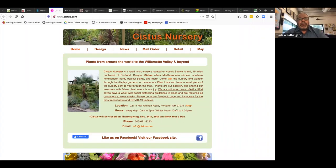Now, another longtime friend of the Arboretum, Cistus Design Nursery. Sean Hogan's the owner, and they grow a lot of mostly plants that thrive in Mediterranean climates. So think the drier parts of the Pacific Northwest, the Southwest, true Mediterranean places, a lot of the hardier tropical things.